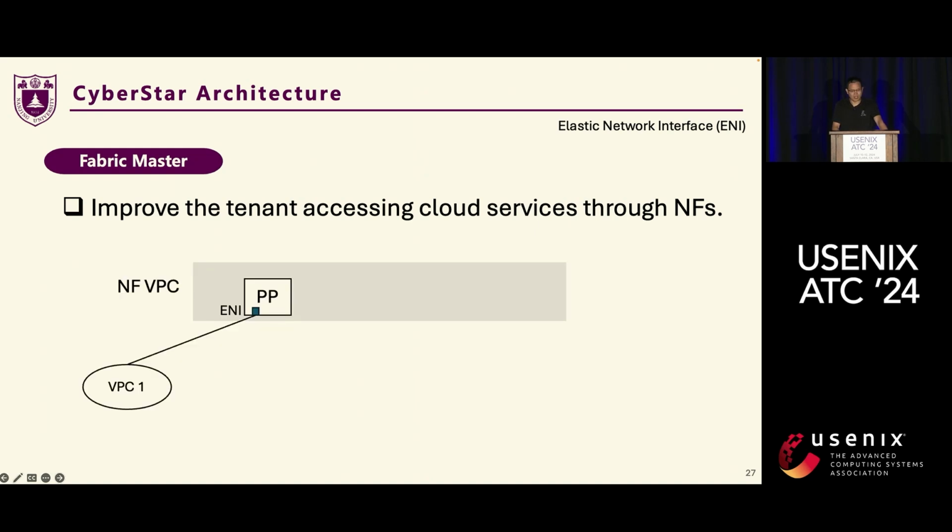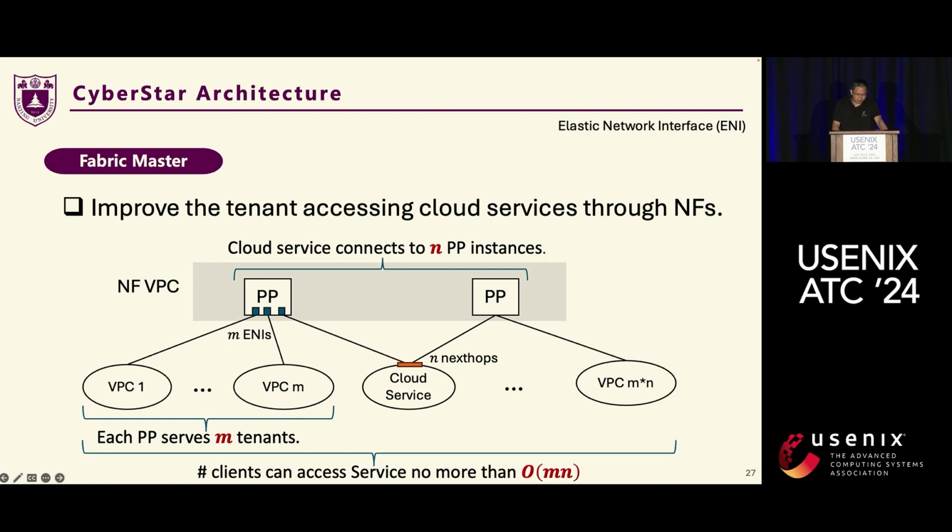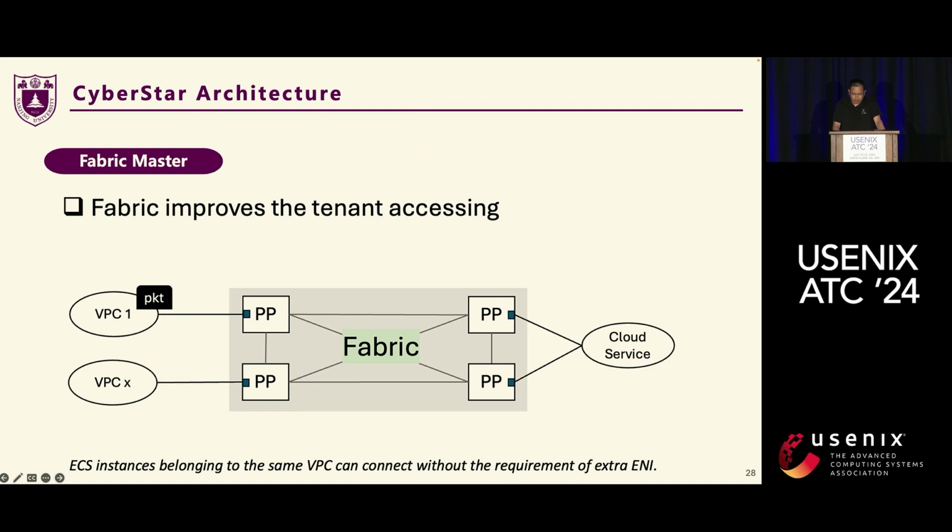For example, in the PP unit, each PP unit node has 2 ENI interfaces. One is from the VPC and one is from the cloud service. Traffic is forwarded between the VPC ENI interface and the cloud service ENI interface. But the ENI interface is a limited resource, which leads to scale issues for service and tenants access. So we introduce a full mesh fabric to manage the connection between the VPC ENI interface and the cloud service ENI interface. Traffic will go through the fabric tunnel, and this fabric tunnel is managed by the Fabric Master.